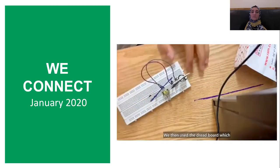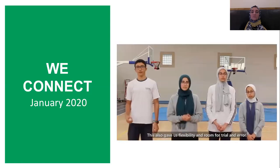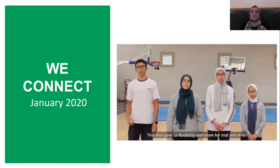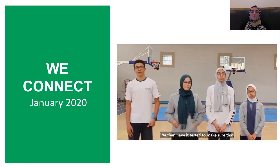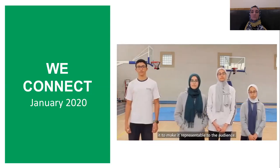We then used a breadboard, which is a circuit board that doesn't require soldering. This also gave us flexibility and room for trial and error. We then had to test it to make sure that everything was working according to plan. After that, we made a box for our product and designed it to make it look presentable for the audience.